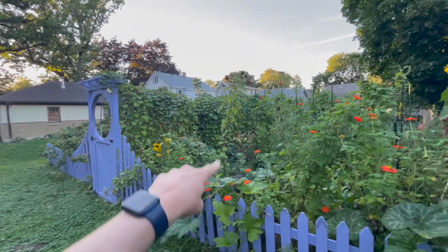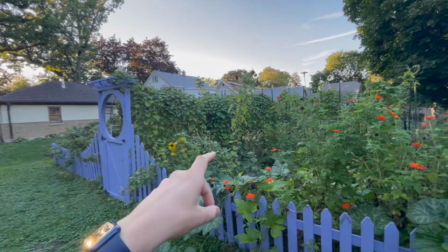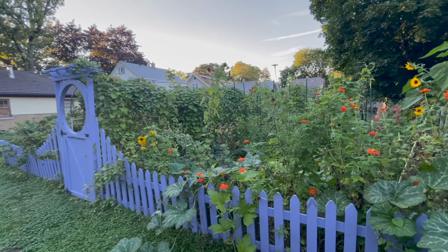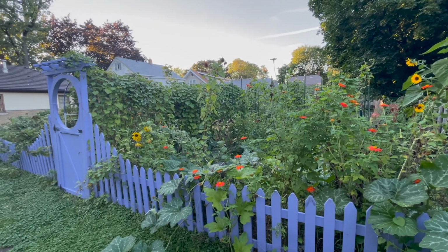Right here we used to have one of these big boys, and then the day after filming the last one of these, we had some 40-mile-an-hour straight winds. Knocked it down, knocked down some Mexican sunflowers. That's okay, we cut them up, and my wife made some nice flower arrangements. We got to enjoy them. Not a very zen thing about your garden. Just appreciate the time that I had, make use of it, and move on.